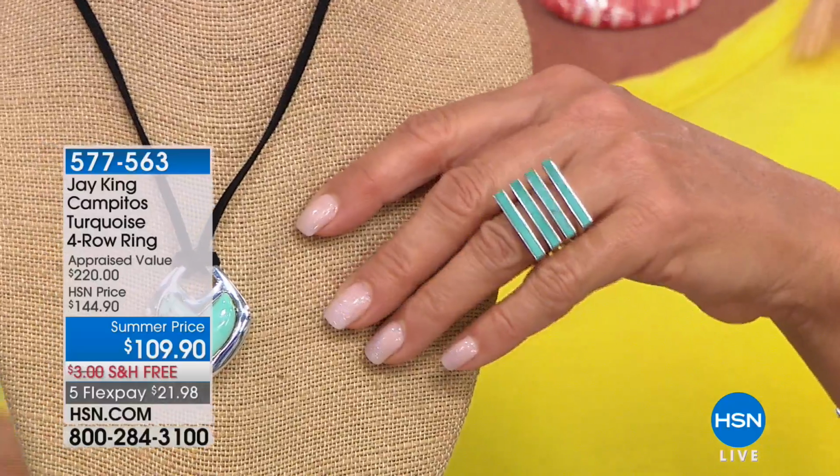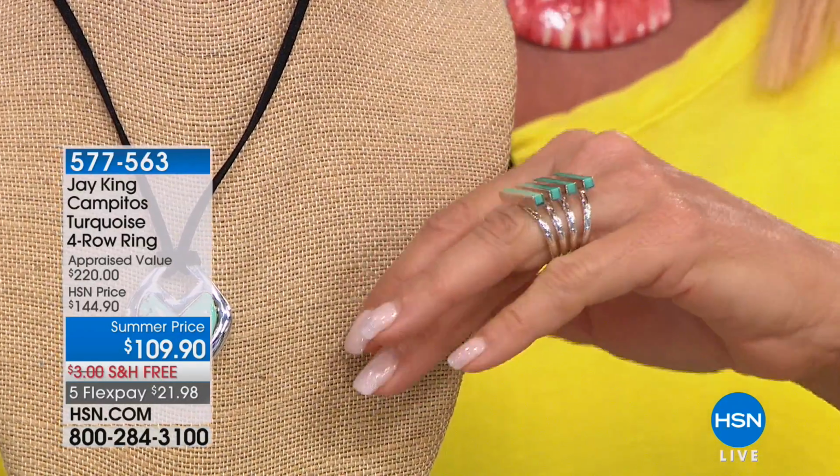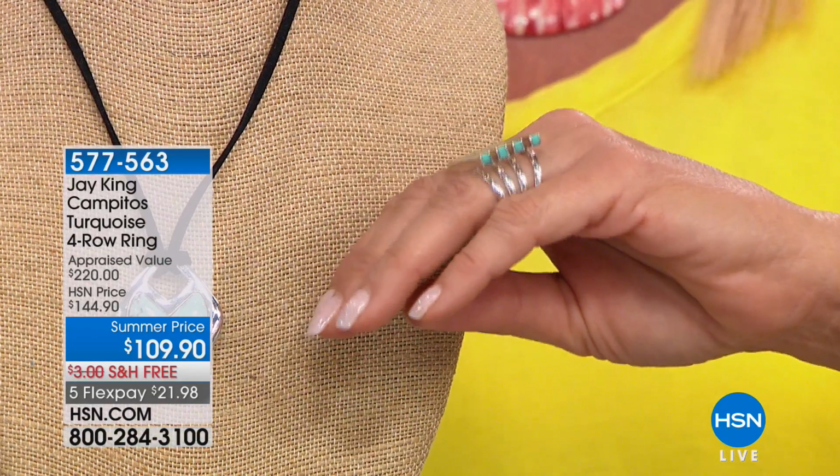Both of us were going over the show, and both of us were like, oh wow, this ring is exceptional. All right, what we have today is a really lovely savings.